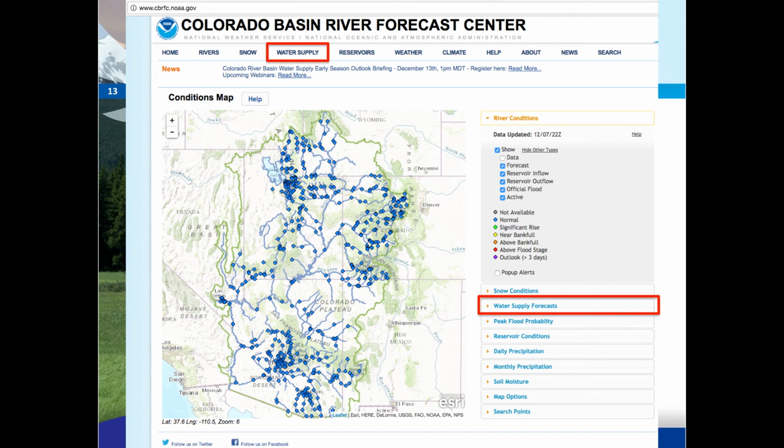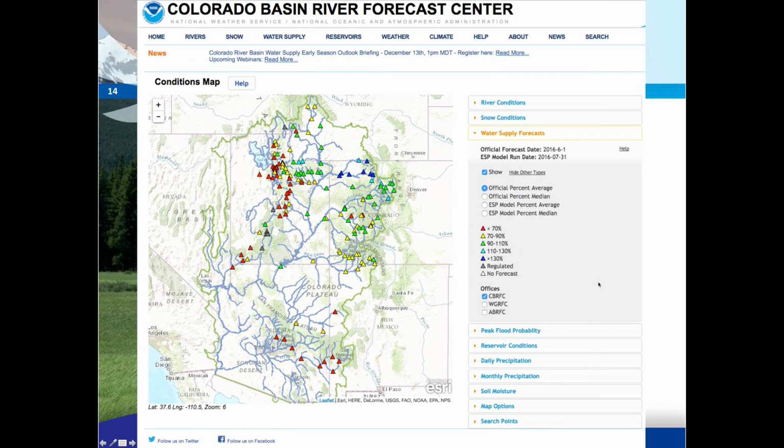Just a quick reminder, if you'd like to see our water supply forecast, best way to do that is to go to our website, cbrfc.noaa.gov. Click on Water Supply Forecast up here at the top, or the little drop-down menu at the right. You'll see these triangles pop up with all our water supply forecasts. And there's a few options here that you can see the official forecast or the raw model guidance that comes from those. You can just click these different radio buttons here.